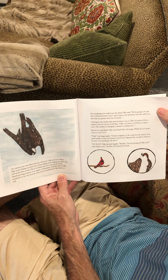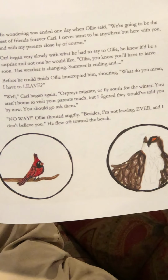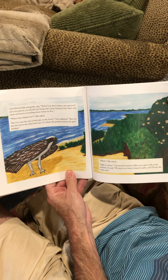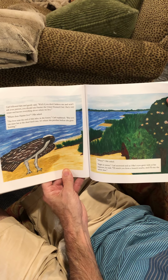"No way," Ollie shouted angrily. "Besides, I'm not leaving, ever, and I don't believe you." He flew off toward the beach. Carl followed him and gently said, "Well, if you don't believe me and won't ask your parents, you should ask Harriet the Great Horned Owl. She's very smart and knows everything about where we live."